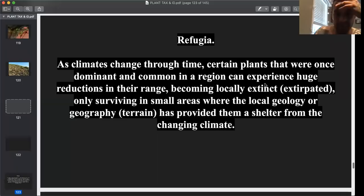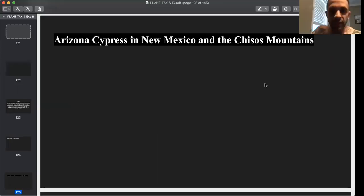Okay, refugia. This doesn't really have much to do with soils, but refugia is just the idea that as climates change through time, the geography can act as a safe house for certain taxa and species and even entire plant communities. So what I'm going to show you here, oh, I didn't make this page yet. Anyway, these would have been great examples had I not been too lazy and forgotten to put the photos in here.